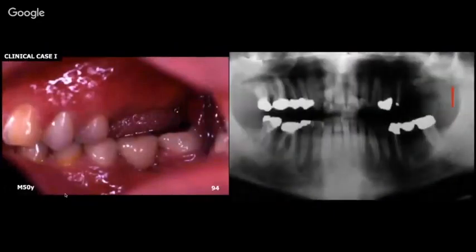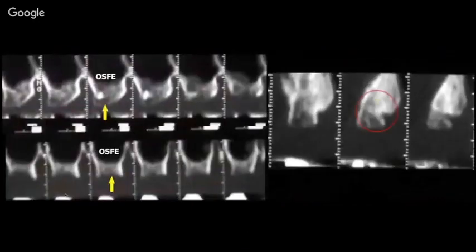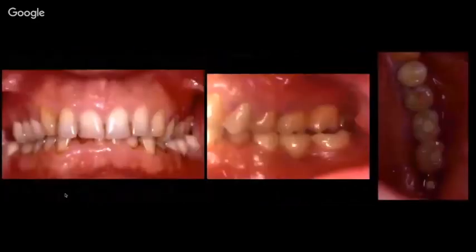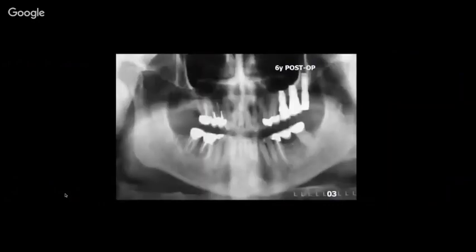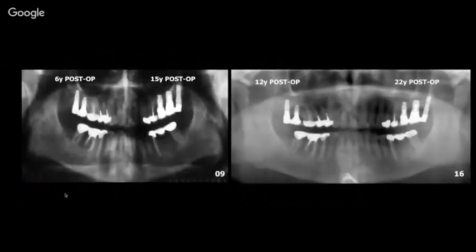I give you a few cases, long-term result, like this case, where you can see a good tuberosity, and then I can use osteotome sinus floor elevation. This is what we got. But this is interesting. This is the case. Sorry for the picture because when you see it before 2000, it was analog. It was not a digital picture. You can see in 94, you can see a few years after, 6 years after. You can see when I put on the other side, 15 years after. Last time I saw him was 22 years after.